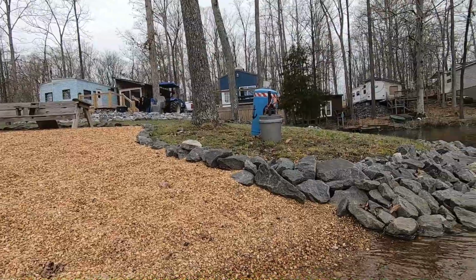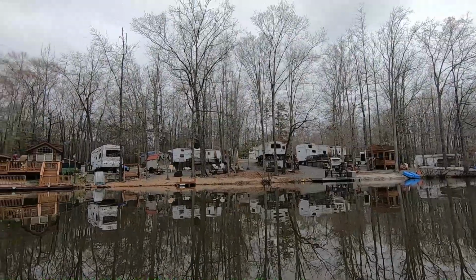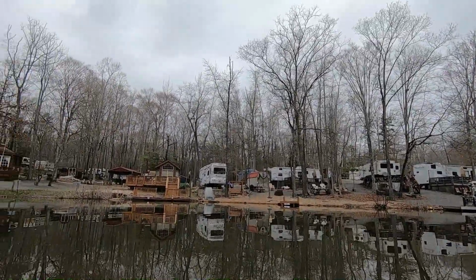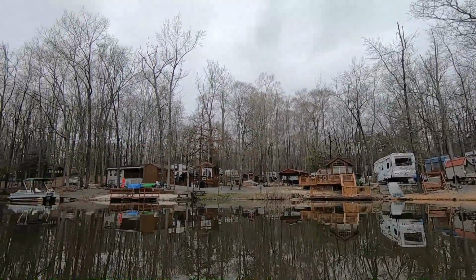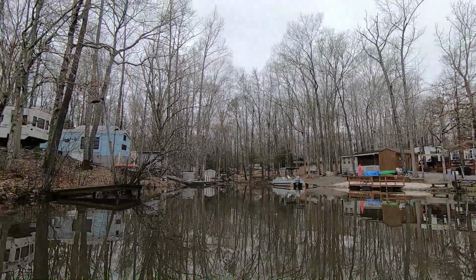So let's talk about return on investment. If you put a lot of money into a home, will you see that return on the money and the sweat equity that you put in there? And the answer, generally speaking, is no. On occasion, there are exceptions, of course, and you'll get more than what you pay. But for the most part, you're not necessarily going to get that significant increase in value.